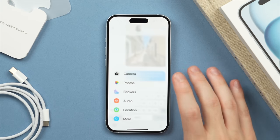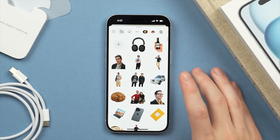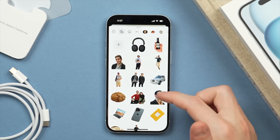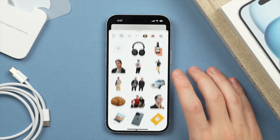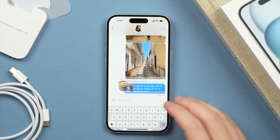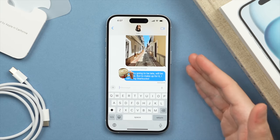So if you tap on the little plus icon and then tap on stickers, you'll see that here you have a range of all of your saved stickers, and these are like parts of an image or objects that you can then add to your message. So let's say I have this coffee cup here. I can then click and drag that and literally paste it over or next to my message, and then the recipient is going to see it in the exact same way. So here you go, you got that coffee cup placed right by my message. They'll also be able to react to it.